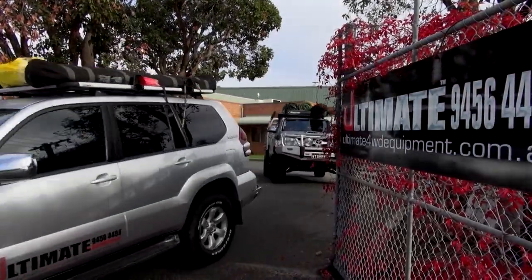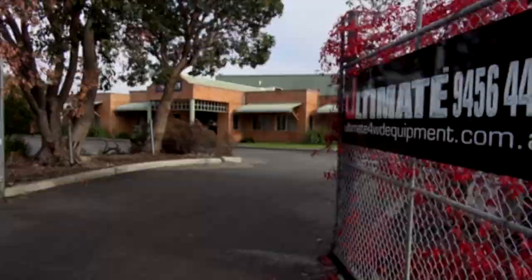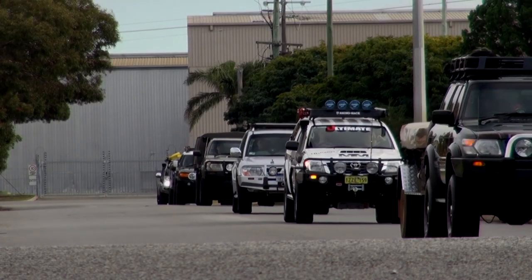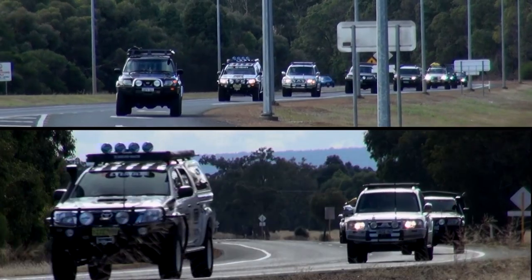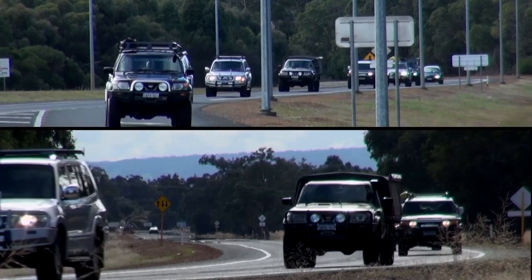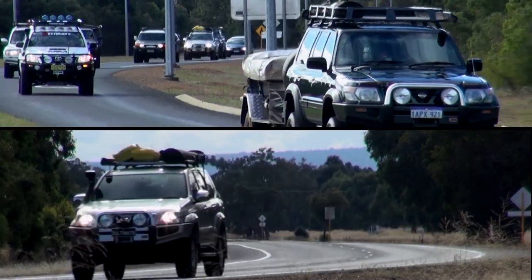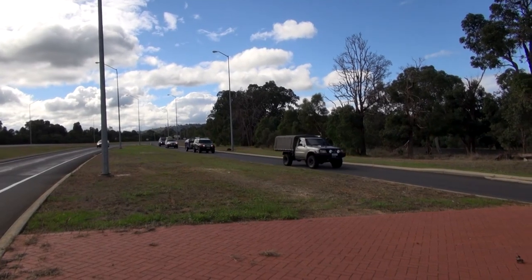G'day everybody, I'm Jeff from Ultimate 4WD and welcome to our weekend down south. Simon and Miranda have come over again, taking the crew from Ultimate down to Wellington Dam for the weekend. The plan is to go down to the dam today and have some lunch, then go find our camp spot. We'll set up our camp and then we might go look at Black Diamond Lake and go back to camp and just take it easy for the night.